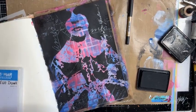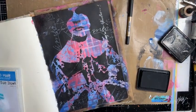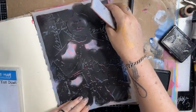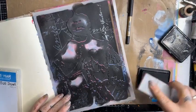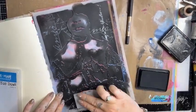I'm just going to pop my stencil back on, so that I can stamp through this gap here and not get it on the background.